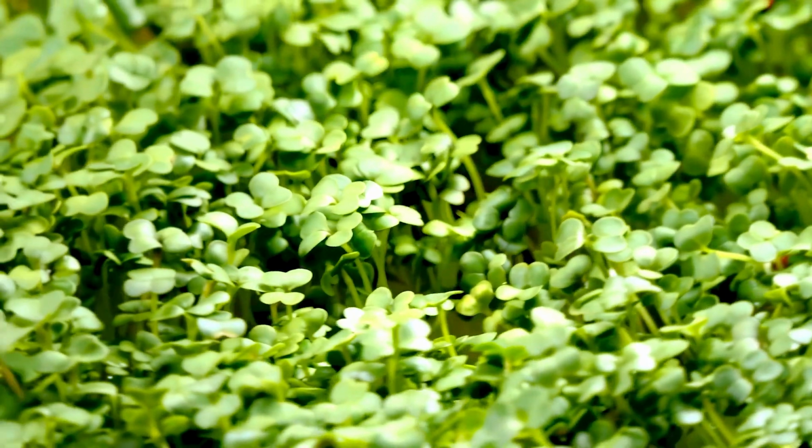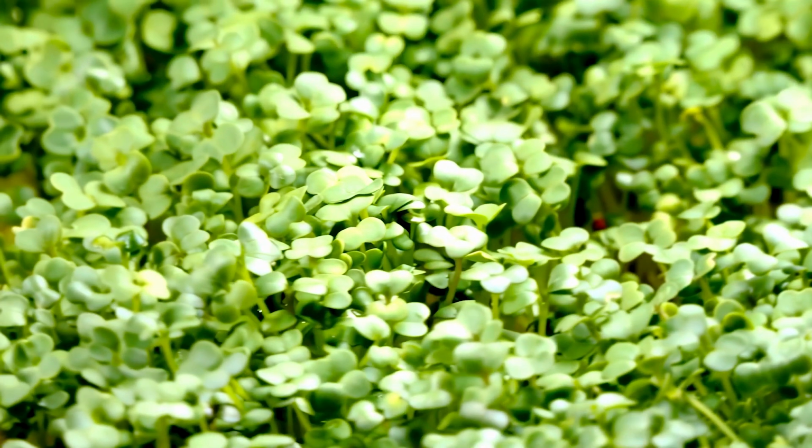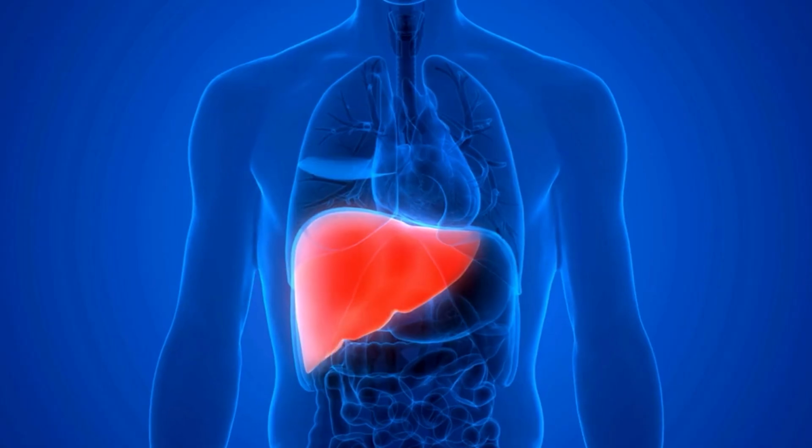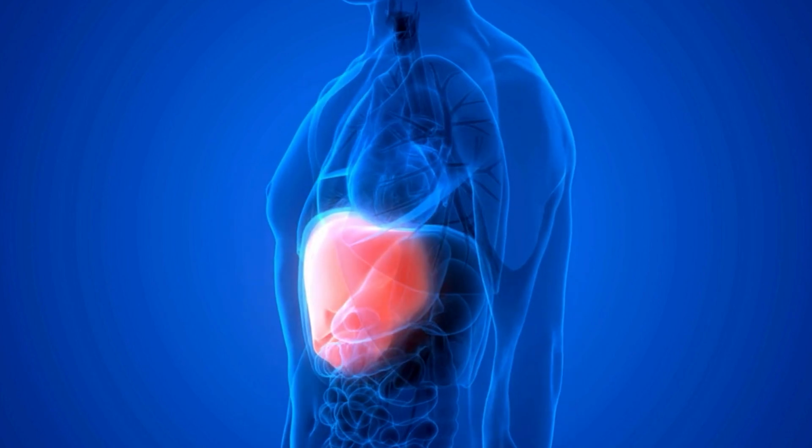Broccoli sprouts are also supportive as they are loaded with sulforaphane. This compound helps your liver produce detoxifying enzymes to help eliminate estrogen efficiently. This process works by converting potentially harmful substances like excess estrogen into water-soluble forms, helping it be easily excreted through urine or bile.